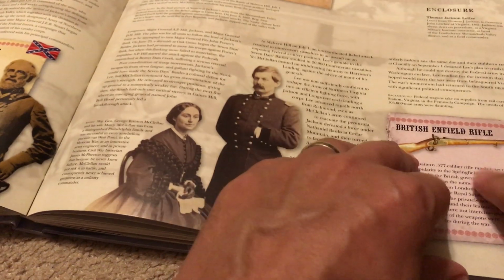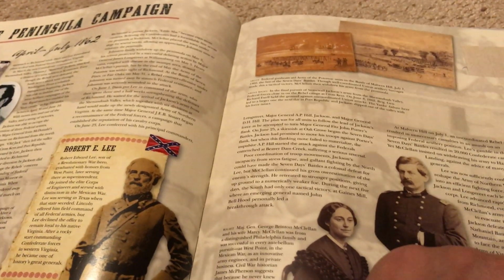Here we see a British Enfield rifle, very similar to the Springfield rifle that the Union used that was made in the U.S. The Enfield was made in England, and England was somewhat supporting the Confederacy during the Civil War. Oh, there's an attachment here. I hope I didn't miss any.